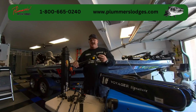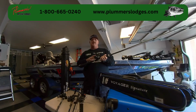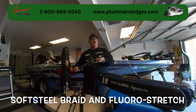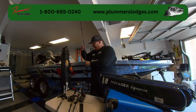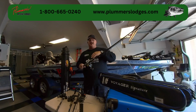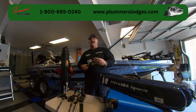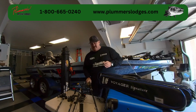I got it paired up with an Akuma cold water line counter reel this year, and it's set up with 40-pound soft steel braid with a 40-pound top shot of the fluoro stretch soft steel. Great setup. As you can see, it will go inside the rod tube very easily, and I have extra room when all this is done that I can wrap clothes around it, and I can get more gear with me without going over the weight limits for your baggage. My number 1 rod for trolling is this.